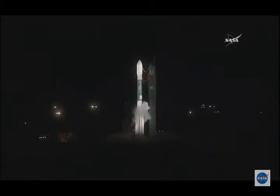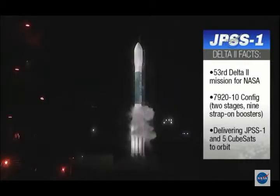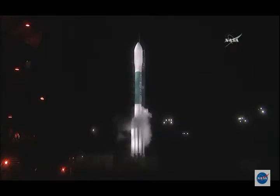The Delta II rocket has a well-celebrated history with 153 vehicles previously flown. NOAA's JPSS-1 is the 53rd Delta II mission for NASA. The Delta II on this mission is flying the 7920-10 configuration, consisting of two stages and nine strap-on boosters. In addition to JPSS-1, the Delta II rocket is taking up five CubeSats, which will be deployed in succession after spacecraft separation. Today's broadcast will cover launch activities through CubeSat deployment.